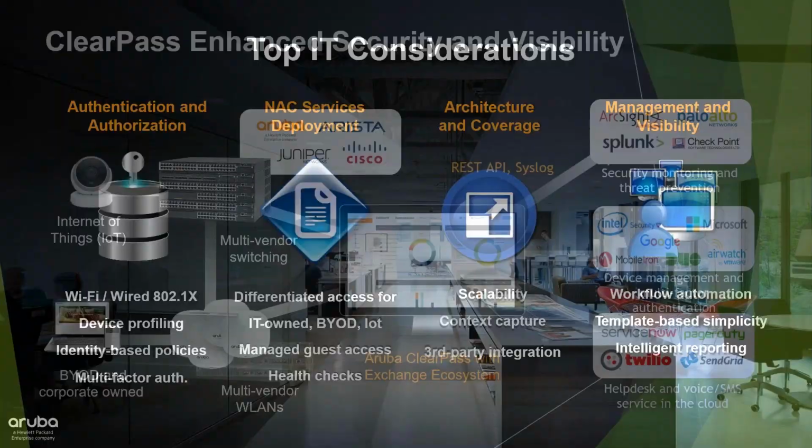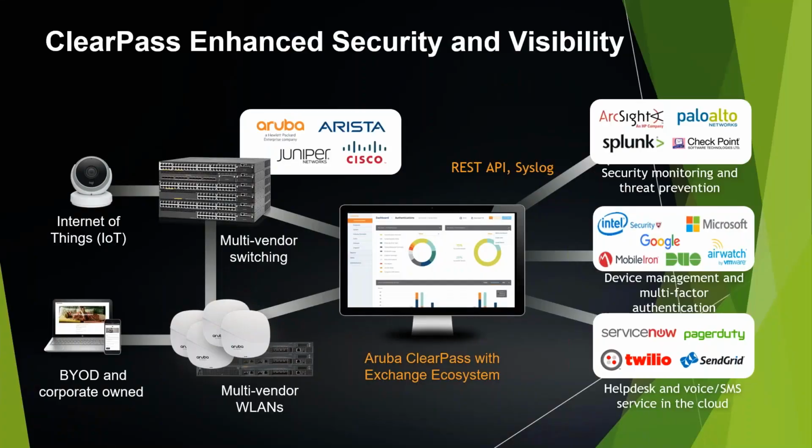So what I'm going to show you is this screen. This is what we're going to talk about a lot with ClearPass and the ecosystem. ClearPass Policy Manager is an authentication server, but it can also do a lot more. It's really the central point when we talk about communication to your switching, to your wireless, to your third-party integrations. One of the biggest things to note about ClearPass is that it is not a rip and replace type of solution. It's made to integrate into what you have.